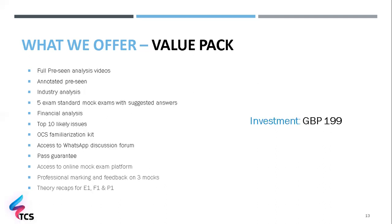Then the value pack has everything which I highlighted previously as part of the essential pack, but you have something in addition as well. So you have access to the online mock exam platform. I said that when doing your CIMA case studies, you'll be attempting your exam as well as providing answers on the Pearson VUE system. So we have replicated a similar system as part of our learning management system. So when attempting all your 5 mock exams, you can attempt them under exam conditions, which is timed. All these mocks will be timed.